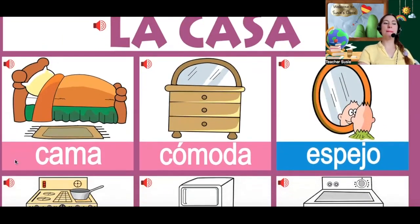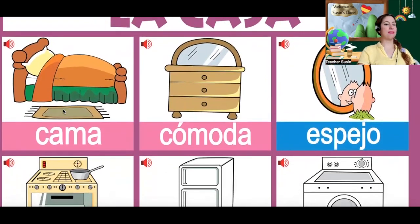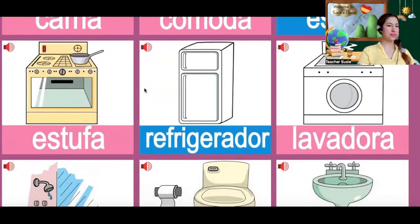We have cama en la recámara. La cama. The bed. Then we have la cómoda. ¿Sí? Good. El espejo. Me gusta. I like el espejo. Then let's go to el baño for la estufa. No. Let's go to la cocina.